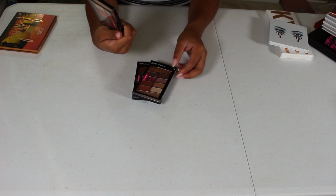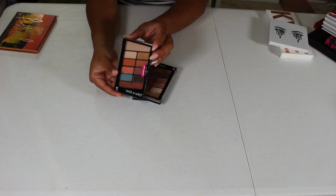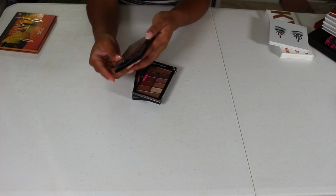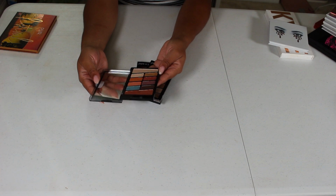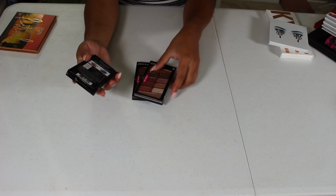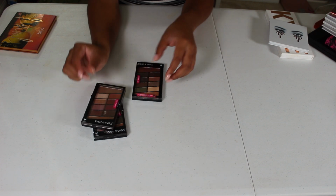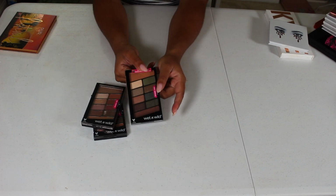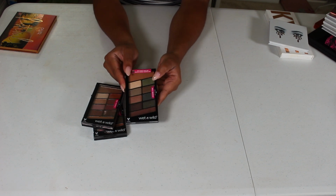this one is the Not a Basic Peach palette. This is kind of like a Too Faced Peach palette dupe. I'm gonna keep all three of these. This one is the Not a Basic Peach. This one is Rosé in the Air. And then this one is the Comfort Zone palette, which is like a staple Wet n Wild palette. So I'm keeping all three of those.